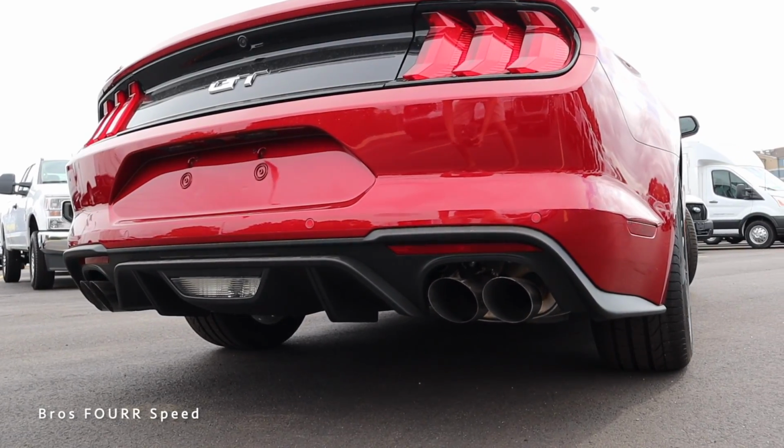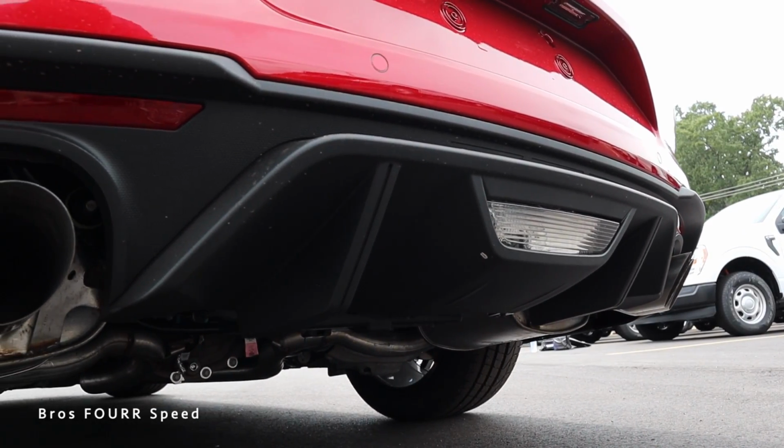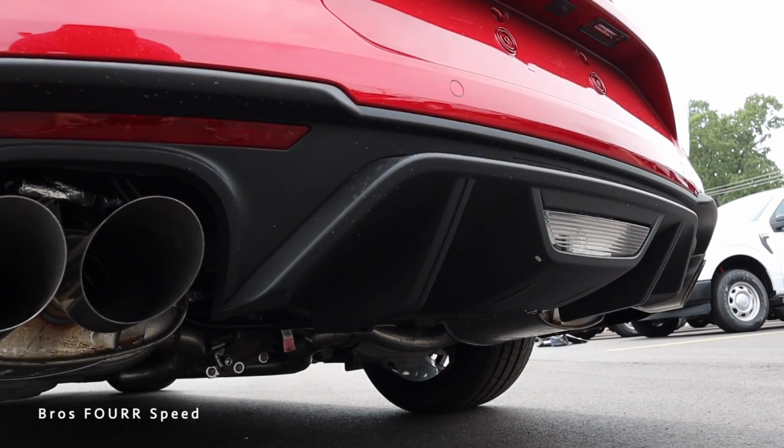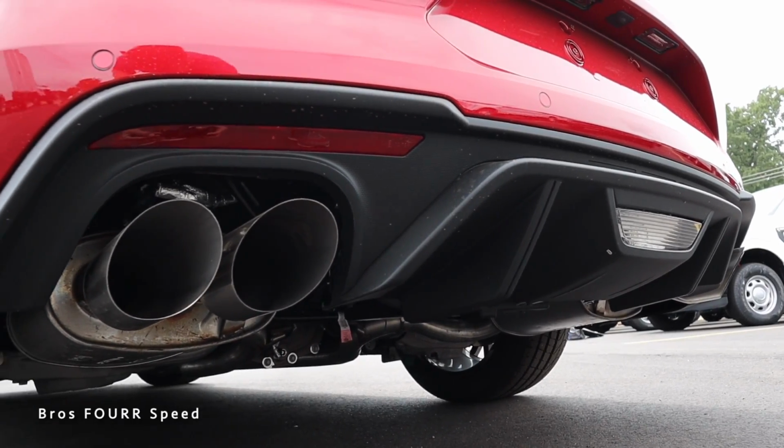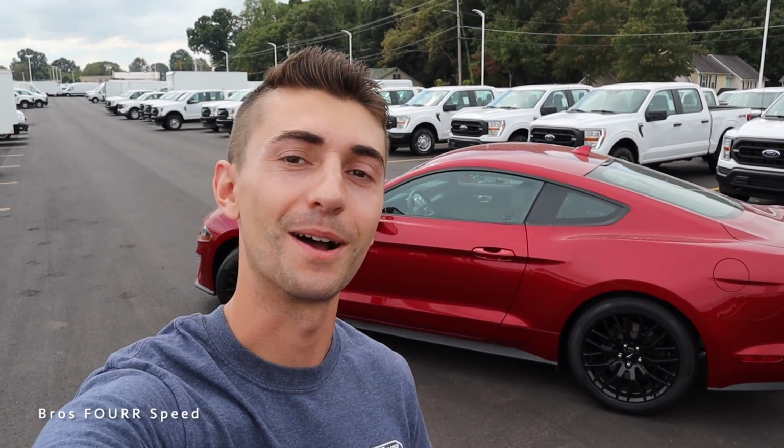There's a massive rear diffuser finished in the same black that you saw on the front splitter and side skirts, and then there's sharp fins right in the center, your reverse light, and then a dual quad-tipped exhaust. So there's a good look at the exterior and some of the specifications for the 2021 Mustang GT Premium. Beautiful color, and I love the wheels that are optioned on this car.